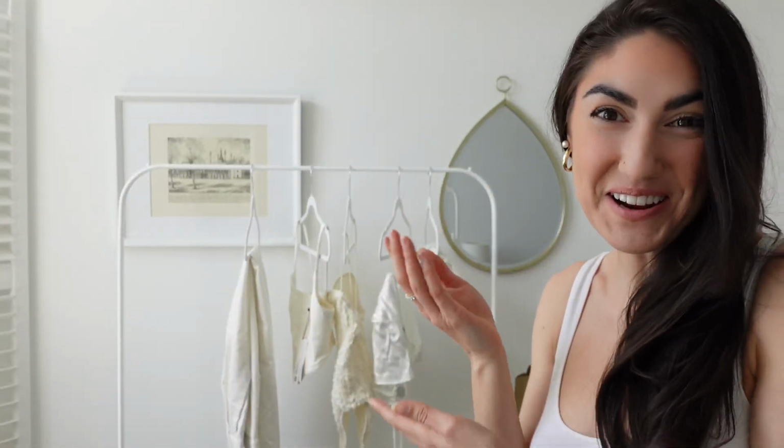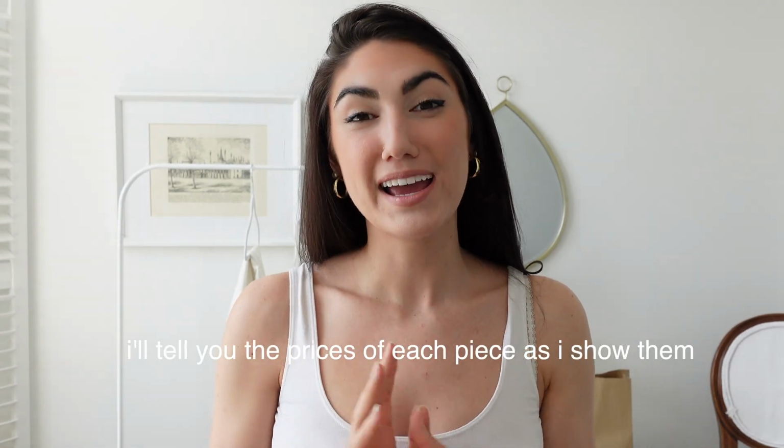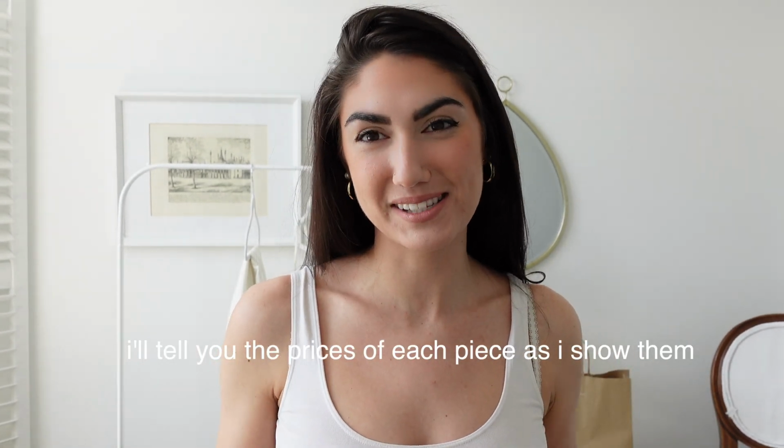Okay, I told you it was gonna be a quick haul. I only have 5 pieces to show you, but I'm telling you, if you need a little bit of white in your wardrobe this spring and summer, these pieces are honestly, I thought they were quite affordable. It came out to actually less than I was expecting. I'll have the links to absolutely everything down below, and let's get right into it.